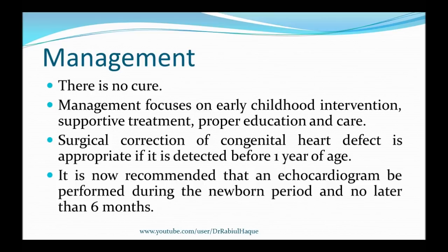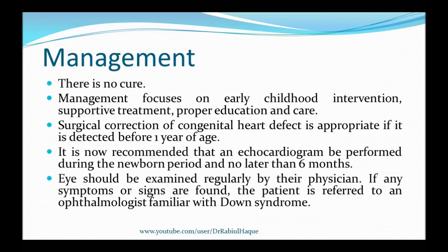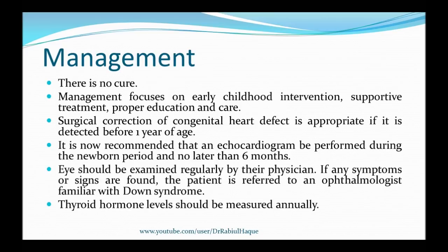Recall from the previous video, we had seen that individuals with Down syndrome often have eye problems. That's why they should be regularly examined by a physician, and if any problem is detected, they should be referred to an ophthalmologist who is familiar with Down syndrome. Again, hypothyroidism is a common problem with individuals with Down syndrome, particularly during adolescence. That's why thyroid hormone level should be monitored annually, and if hypothyroidism is detected, it should be treated properly.